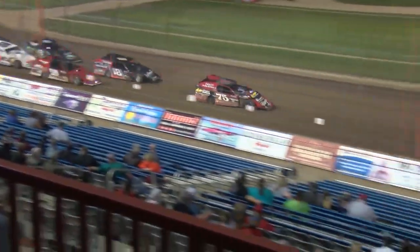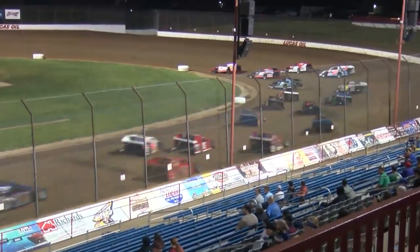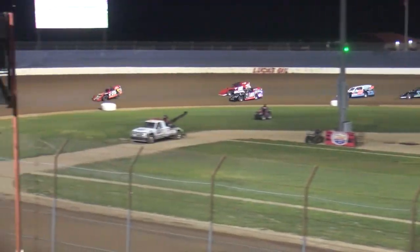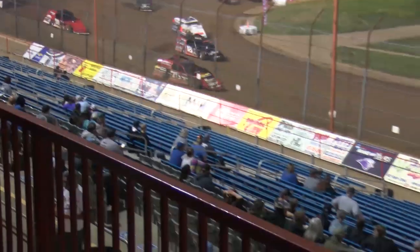We're underway. Terry Phillips once again jumps out to the early lead. In that second spot, the 18, that is Chad Lyle, the Gator, on the low side. The 98 of Jeff Cutshaw, the Bolivar, Missouri, number 98, on the high side as they come out of turn number 4, first lap.